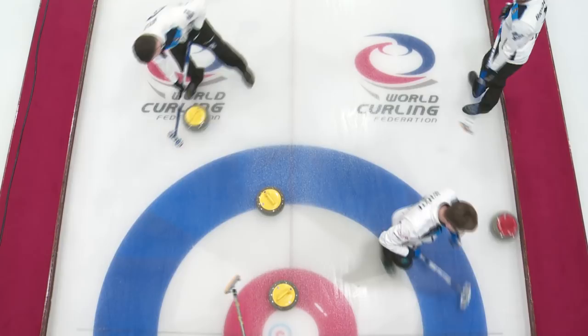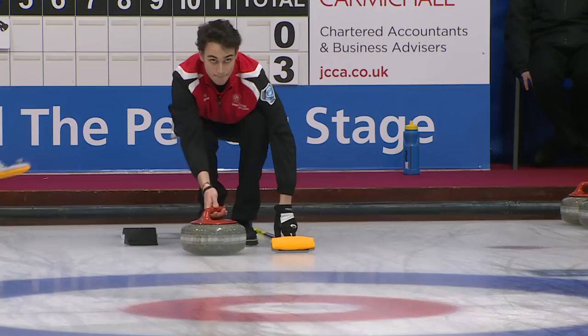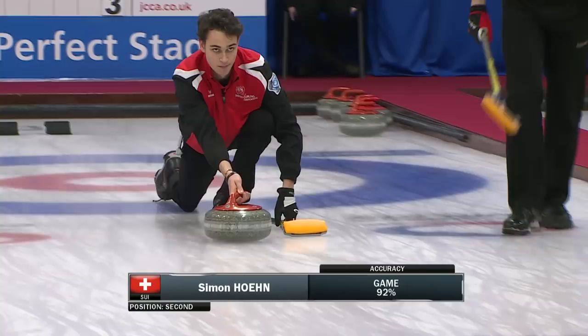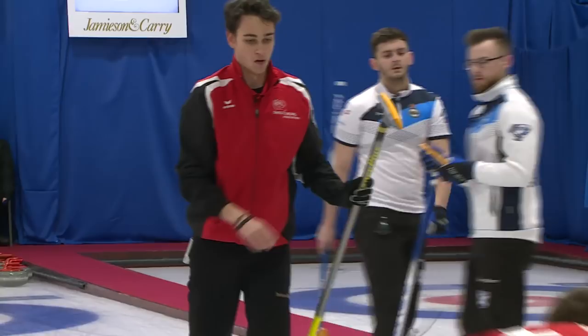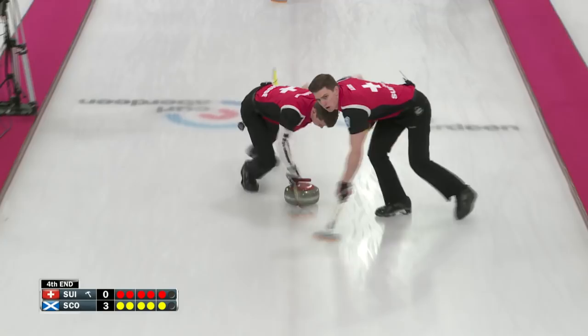Fraser also recently won the Scottish Mixed Doubles Championship, so we'll be heading off to the World Mixed Doubles with his partner Jane Stirling. Simon Hearn also having a very strong game tonight. The battle for second.